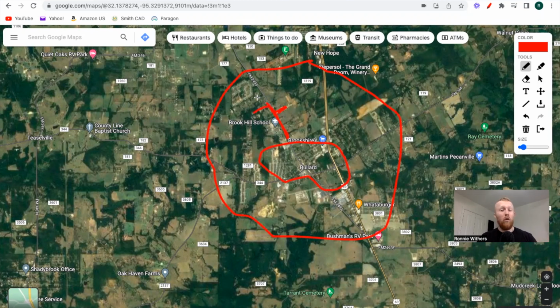So if you're looking at moving to the Tyler area, then I'd highly recommend Bullard and getting in sooner rather than later, because when those new houses start to be built and it gets more popular, those housing prices are going to rise, and you're not going to be able to find houses for the low 200s, what we're currently seeing here in Bullard.